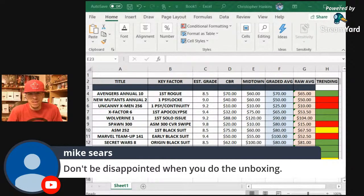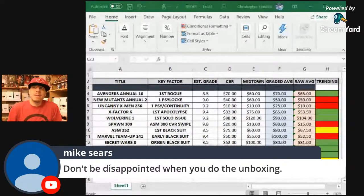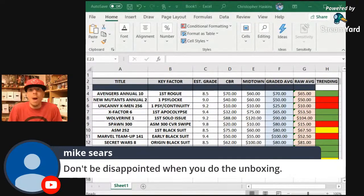But for me, when I sent my first set in last year, first time ever sending to CGC, I got my Cat 109, the origin Cat. I thought it was a 9.0 white cover, came back a 9.2. I thought my second appearance of Punisher, ASM 135, was going to be 8.5, 9.0. It came back a 9.0. And then I thought my ASM 31 was going to come back a 4.5, and it came back a 5.5.